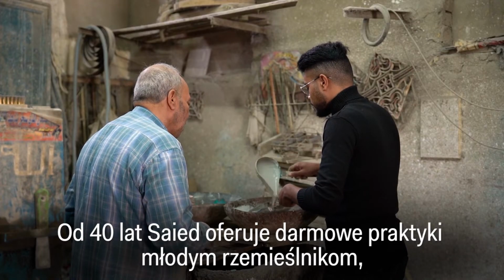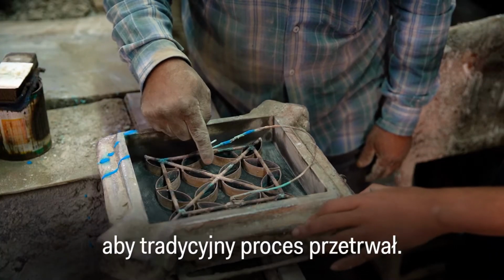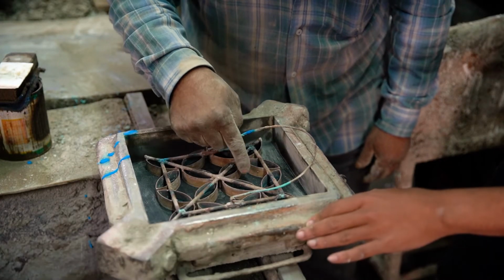Saied has been offering free apprenticeships to young craftsmen for the past 40 years to keep the traditional process going.